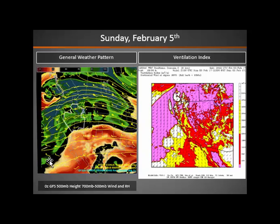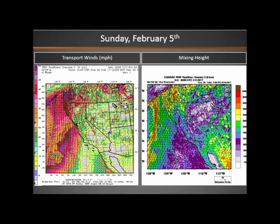If we move into Sunday, we still have some moisture in place, but showers will be decreasing, but still remain over parts of Idaho into northern Utah and Wyoming, with relatively poor dispersion in most areas, with the exception of parts of southern Utah, which will have slightly higher ventilation indices. On Sunday, the gusty winds are mainly confined to parts of the central Idaho mountains into western Wyoming, with much weaker winds further south. Also, mixing heights will remain relatively low, with the exception of parts of Idaho and Wyoming and southeast Utah.